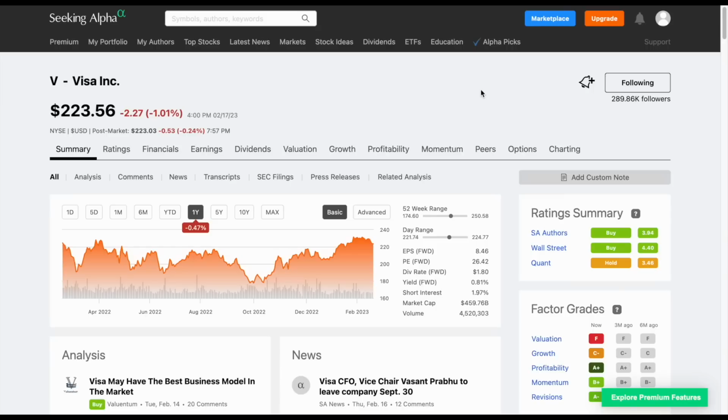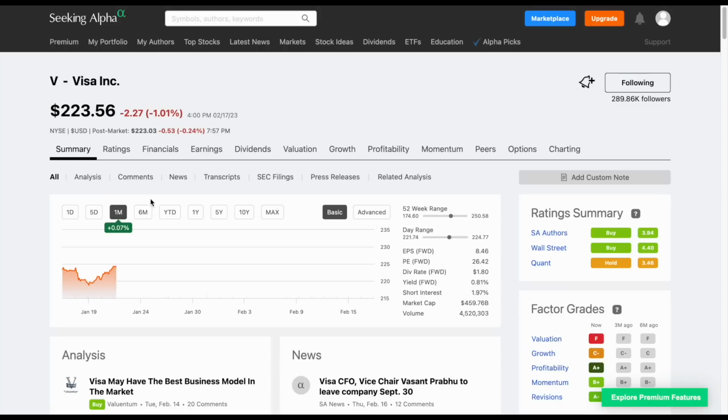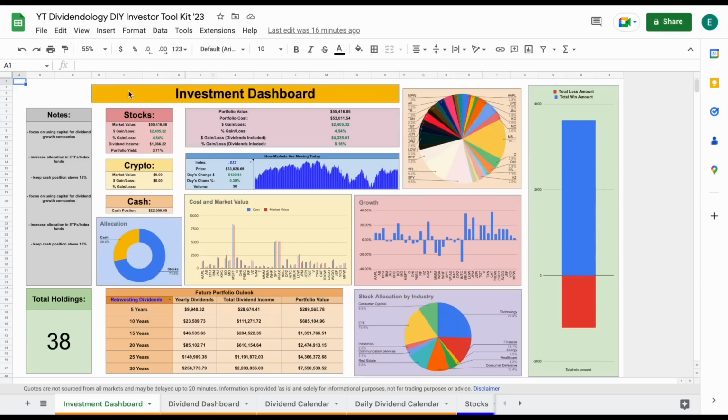And the fourth dividend growth company that we are going to be looking at is Visa, stock ticker V, currently trading at $223.56 per share. Over the past year, they're only down about 0.5%, and over the past month, they've traded pretty even. If we go ahead and jump into my do-it-yourself investor toolkit, I'll zoom in about 90%.